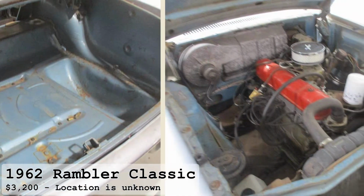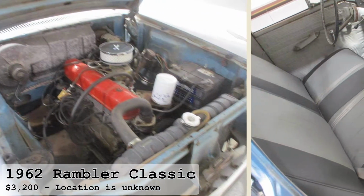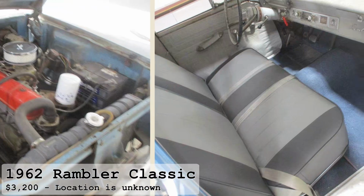Priced at $3,200 with the location unknown, this vintage beauty is a wonderful find. Follow the link provided for additional details.